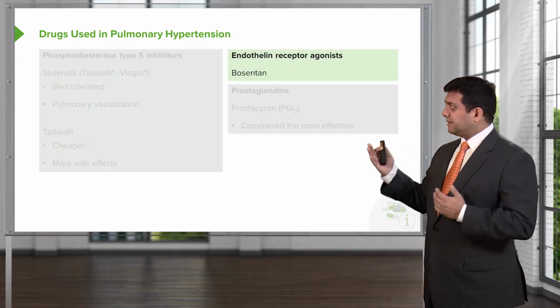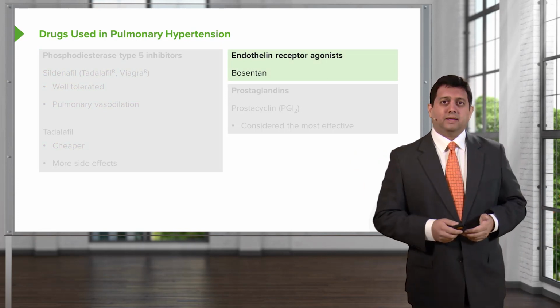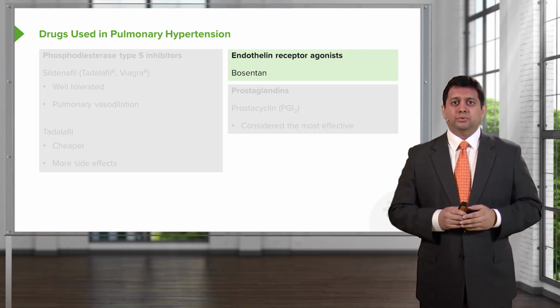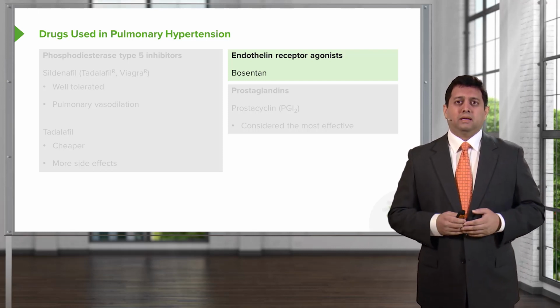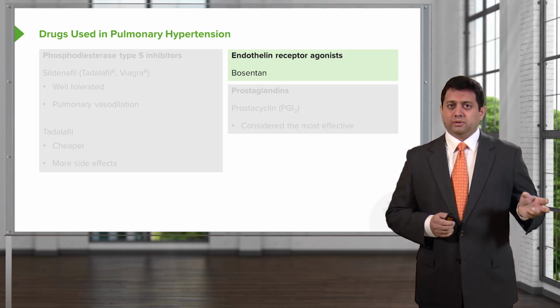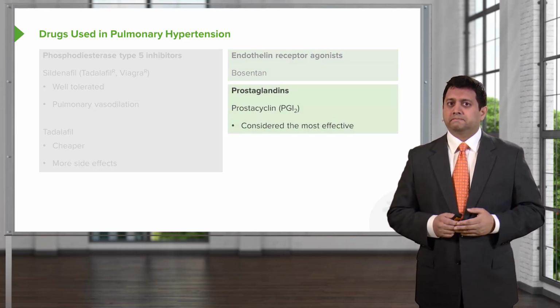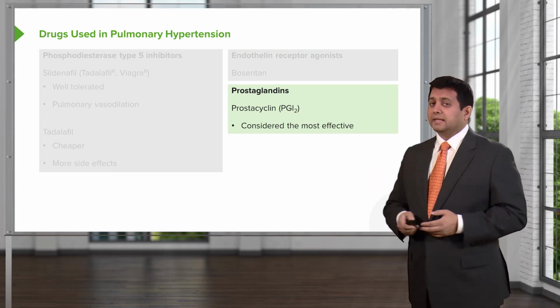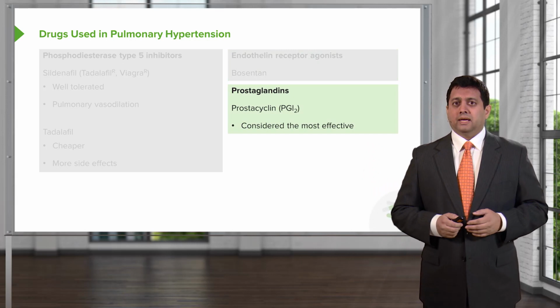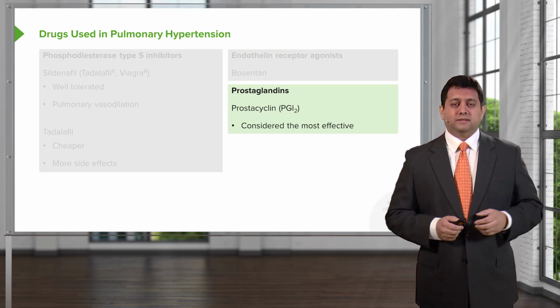Now, the mainstay of treatment of pulmonary hypertension are the endothelin receptor antagonists. Depending on where you are, there are 2 or 1 ERAs in practice today. Bosentan is the prototypical drug. We also use prostaglandin active agents. These work through PGI2, and they're considered the most effective therapies as well.